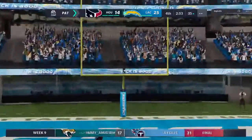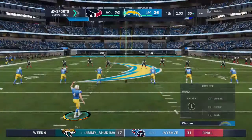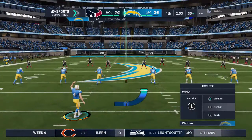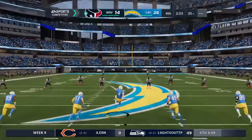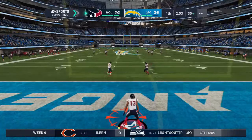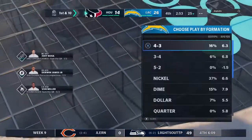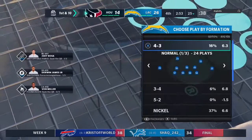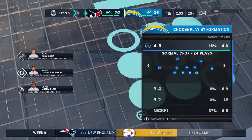He missed one earlier, remember, but this time he gets it to go. The score, Chargers 26, Texans. Joey slide out, a kickoff after the touchdown. And a fair catch signaled for and taken successfully. The Texans take over 1st and 10 at their own 25-yard line.